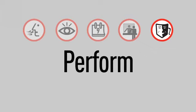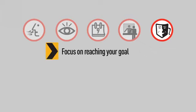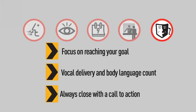The final step of the code is perform. Throughout the presentation, stay focused on reaching your goal. Remember, a presentation is a type of performance. Vocal delivery and body language count. Lastly, always close with a call to action.